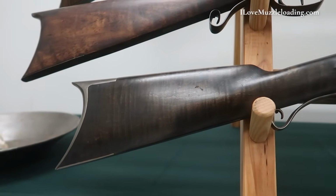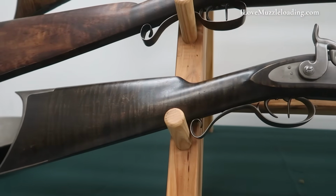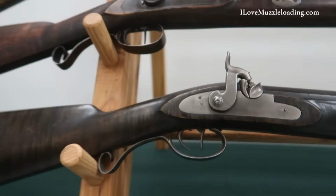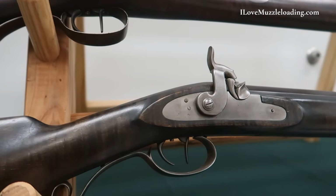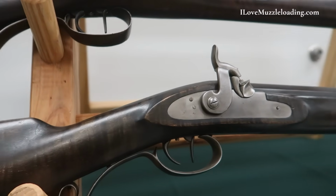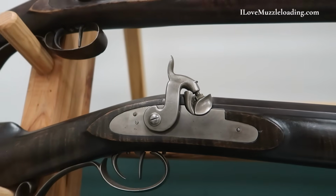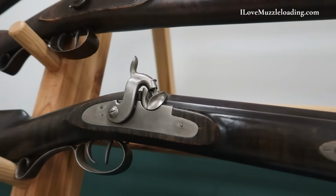Now, this bottom rifle I'm going to start with here is what I call a short S Hawken. The barrel will be from 24 inches up to 30, and it will be considerably less length and quite a bit less weight than a regular Hawken. These were very popular with, believe it or not, the Indians and the mountain men, because they could carry them on a horse in a scabbard. And so that's why the shorter barrel.